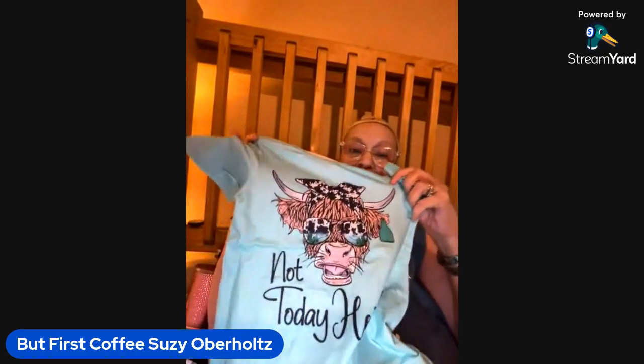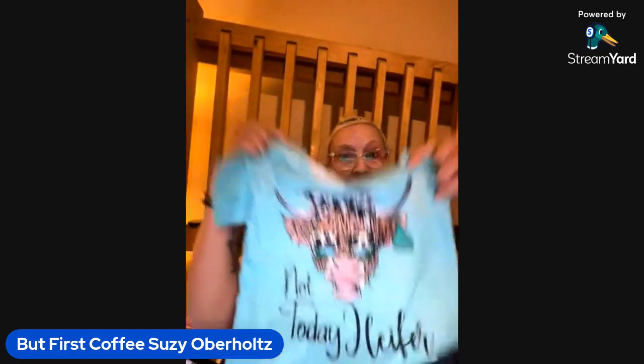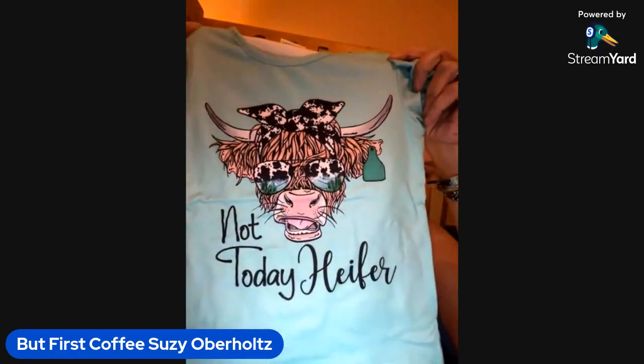Actually getting close to done. She loves this color. It's her sister's favorite color, but she likes it too. So anyway, not today, Heifer. And let me tell you, that's her attitude. She's got that kind of attitude, and she thinks it's funny because it's cows like our cows. And I think she thinks they're hers, but when she goes and feeds them, they've got that same kind of little pants with the little bell bottom to them. Just as cute as can be.